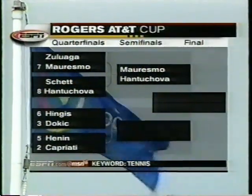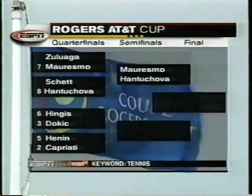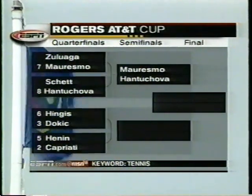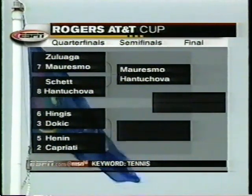Has not won a tournament since the Australian Open, and this is the way the draw looks right now, Joe. Well, Mauresmo and Hantuchova already through to the semis, but we're looking forward to tomorrow, possibly Capriati and Martina Hingis, who's making her comeback. That would be a great semifinal Saturday.